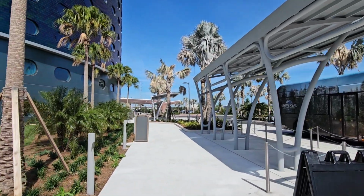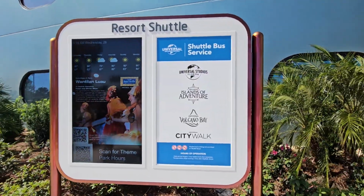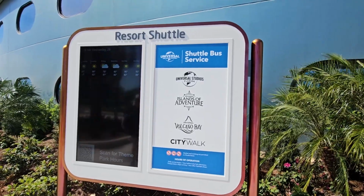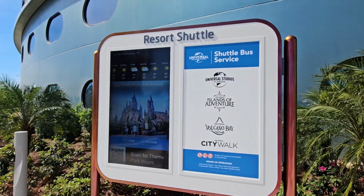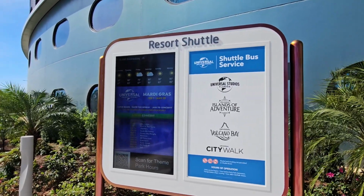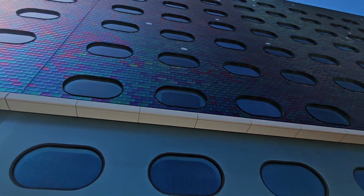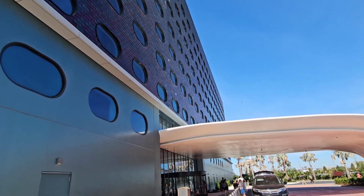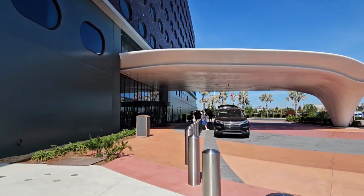And so we're walking up to the front of Terra Luna now. We don't remember seeing this over at Stella Nova. Maybe they're still installing it, but it's the resort shuttle layout of schedules and hours of operation, and then the same thing that we saw inside Stella with the scan for theme park hours, weather, and schedule for Mardi Gras. I'm not sure how it's coming through on film because the sun is right in my eyes, even though I have sunglasses on, but you can tell just with the tiles on the outside, don't you guys agree? Yes. That it's more earth tones, and then the same kind of entrance.